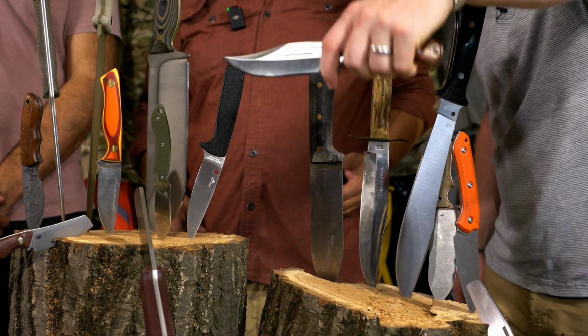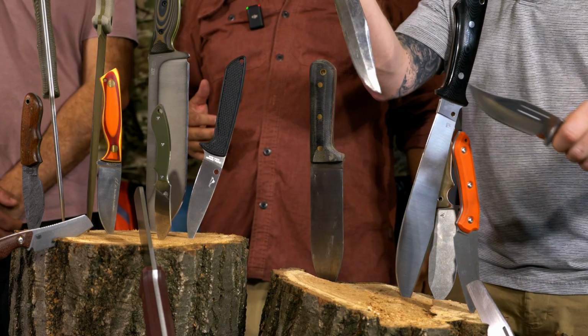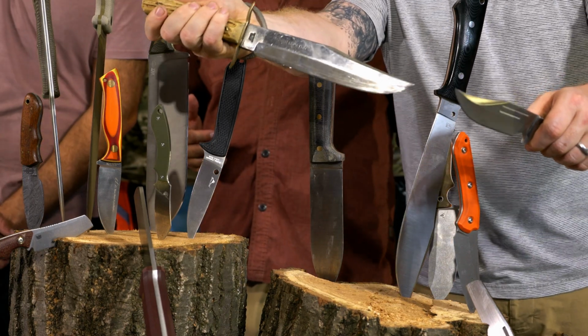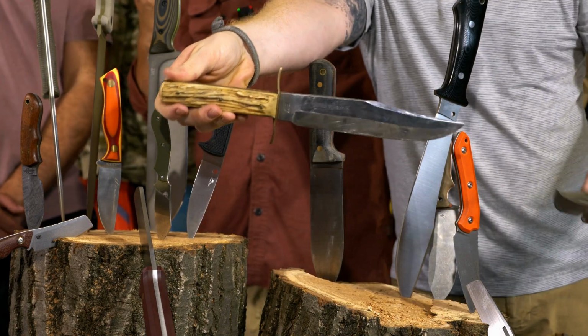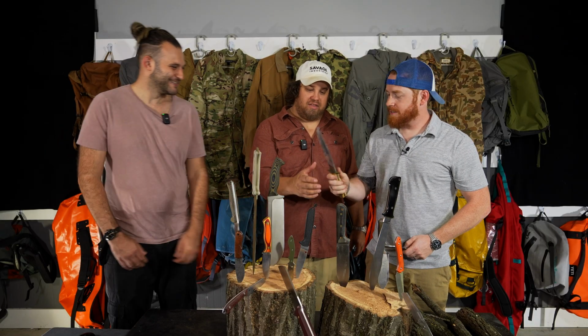Immediately distinguishable. It reminds you of a clip point, but it definitely has a little bit more, what would you say, aggressive approach? Pizzazz, yeah.